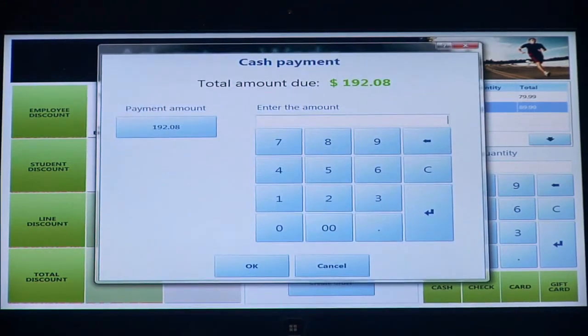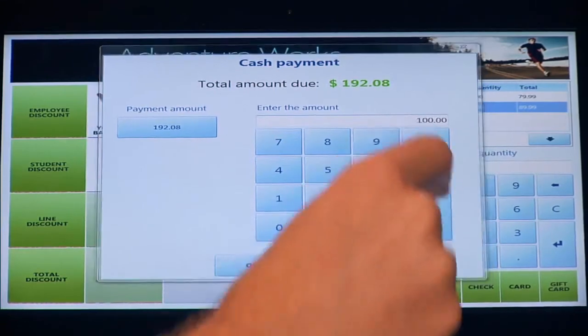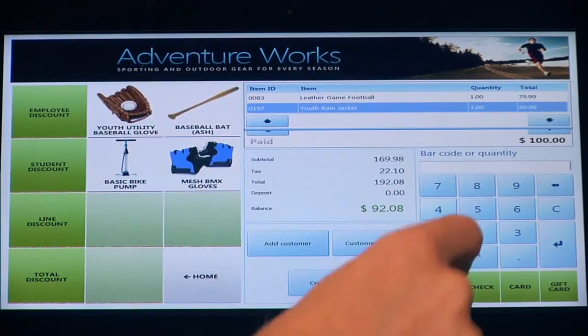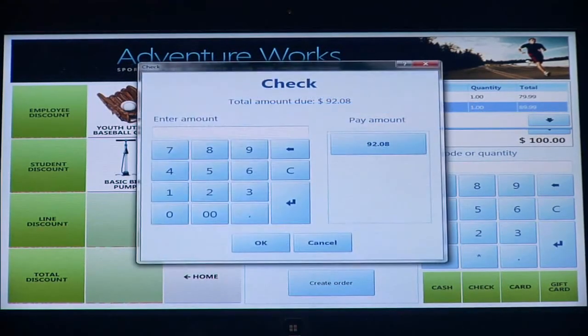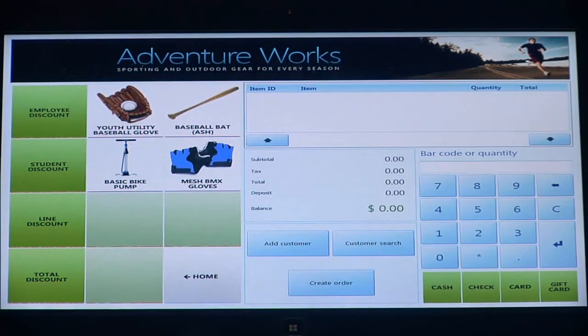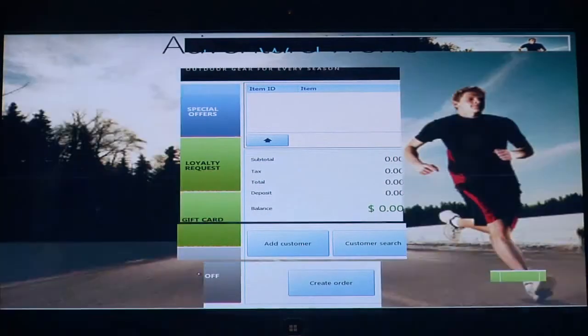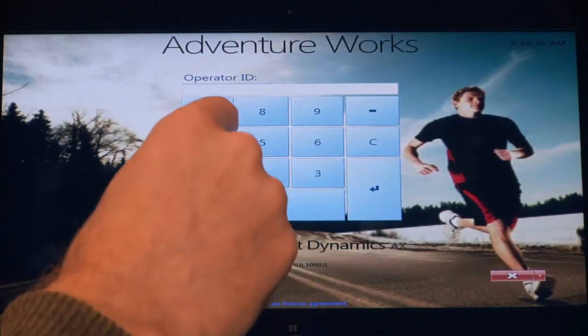Now in this case, you can do things like split tender. So I'm going to decide that I'm going to pay $100 of this in cash, and the rest I'm going to pay in check. And I'm going to complete the transaction in that way. Another important point with our point of sale application, as I mentioned before, is role tailoring. So while we were just a cashier in the previous example, I'm now going to log on as a manager and show you what that experience looks like.